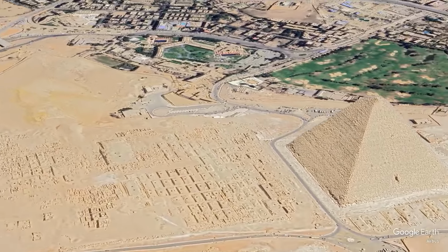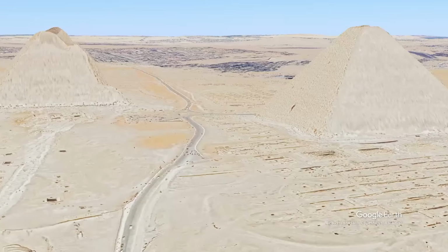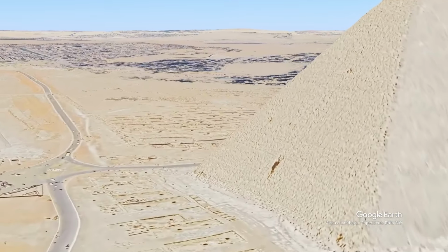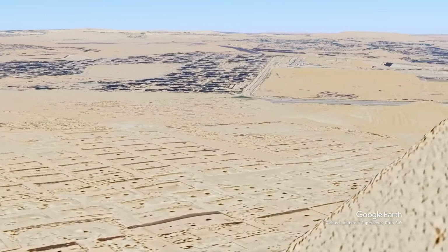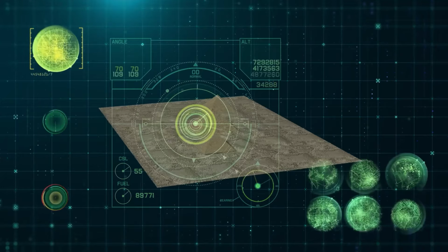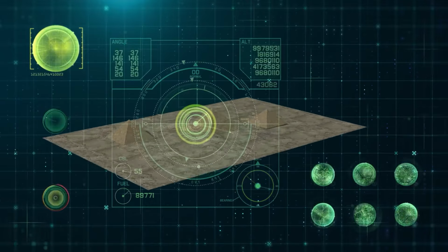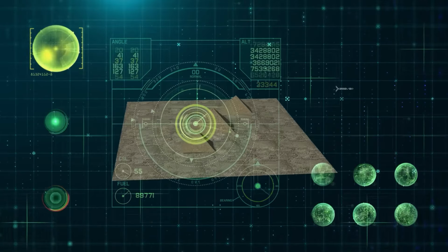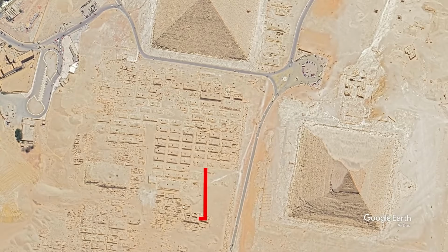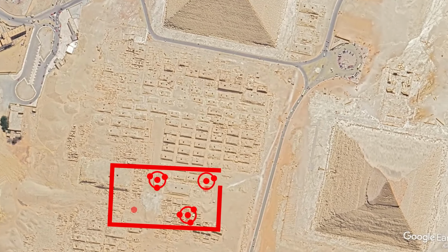By the way, this recent archaeological discovery in Egypt comes on the heels of another discovery involving a weird structure beneath the Royal Giza Cemetery, which researchers believe is unnatural in origin. Archaeologists used remote sensing techniques and uncovered a mysterious L-shaped structure underground in the Western Cemetery of Giza. This area is known to house burials of royal family members and high-ranking officials.